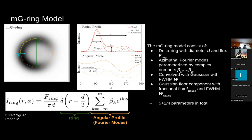The 0 mode is just a flat flux here. For m equals 1, we can see one oscillation. For m equals 2, we can see 2. And then here on this line, we can see the sum of them. It is also represented in this image. So you see, with just these few components, we can already get an image that looks quite a lot like the image of M87 that you've seen. It's a bit rotated in this case.